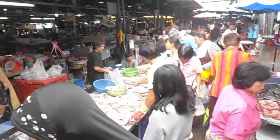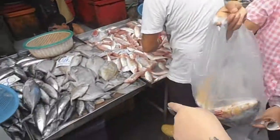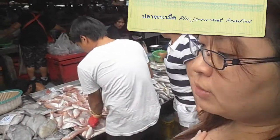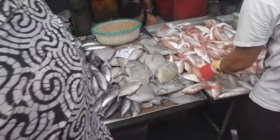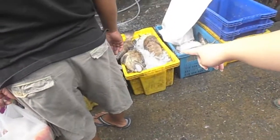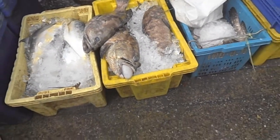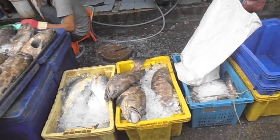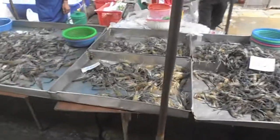No mud crab so far. Those are pomfrets. Pomfrets are the kind of fish I used to eat as a kid. My Chinese grandma used to steam them with plum. That's fish guts for you. Look at that. Whoa. That's the air bladder sticking out? I really don't know what that is, but it's very scary. This fish looks familiar. I think it's a garoupa. Catfish head. So these are the river prawns.